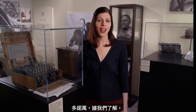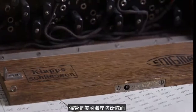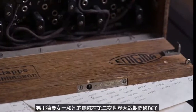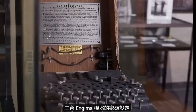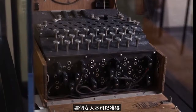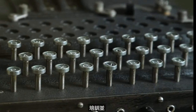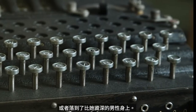She created a list of recommendations and sent it to Donovan, and it's our understanding that he actually implemented every single one. Like so many women who helped win the war, her amazing success stories mostly went untold, but are gradually coming to the surface. Though it was with the U.S. Coast Guard and not the OSS, Ms. Friedman and her team cracked cipher settings on 3 Enigma machines during the course of World War II. This is a woman who would have had countless awards and accolades, but instead they went to a man whom she trained and who actually worked for her, Ordeman Sr.